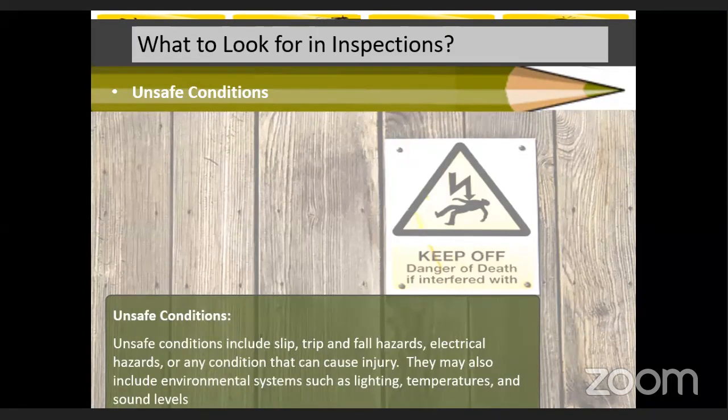Unsafe conditions include slip, trip, and fall hazards, electrical hazards, or any condition that can cause injury. They may also include environmental systems such as lighting, temperatures, and sound levels. So for unsafe conditions, we must make sure the floor is not wet, so as to prevent slips and falls. Then electrical wires must also be checked to avoid shocks. And of course, there must be what we call earthing. It helps when there is lightning, and of course, all these are needed.